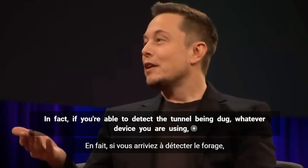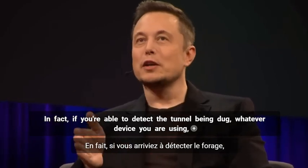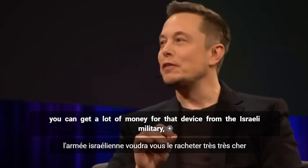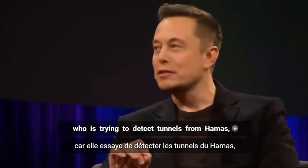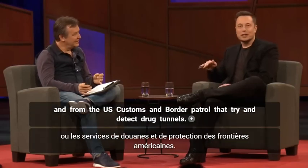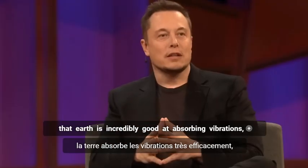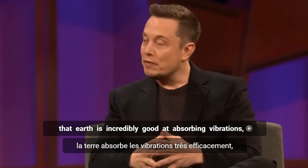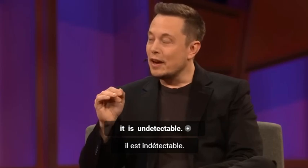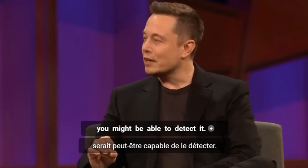In fact, if you're able to detect the tunnel being dug, whatever device you're using, you can get a lot of money for that device from the Israeli military, who's trying to detect tunnels from Hamas, and from the U.S. Customs and Border Patrol that's trying to detect drug tunnels. The reality is that Earth is incredibly good at absorbing vibrations, and once the tunnel depth is below a certain level, it is undetectable. Maybe if you have a very sensitive seismic instrument, you might be able to detect it.